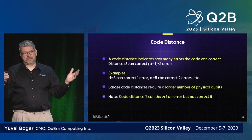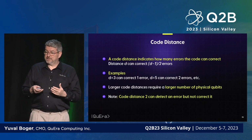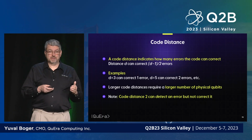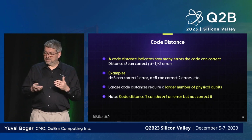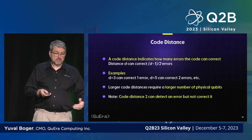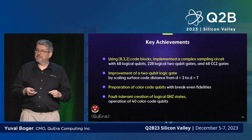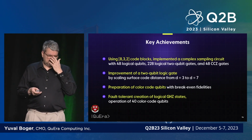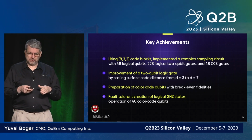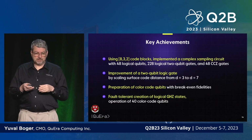So if you have 1,000 physical qubits, then you can start deciding how sensitive is my calculation to errors, and where do I want to set the dial between code distance and the number of logical qubits. So going back to the achievements, 832 code, meaning that we used a code distance of 2 in this particular case, 48 logical qubits, improving the 2-qubit logic gate.